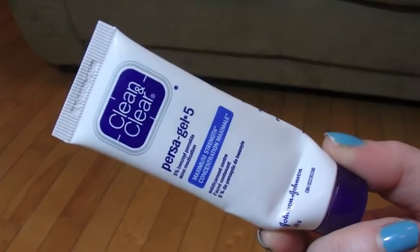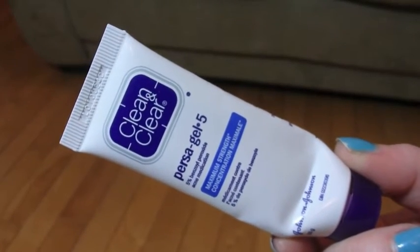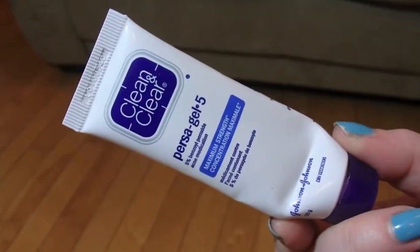Now, this product, on the other hand, totally different story. This is the Clean and Clear Persa Gel with its 5% benzoyl peroxide. I always have bad breakouts, so clearly that's like a lifesaver for me.